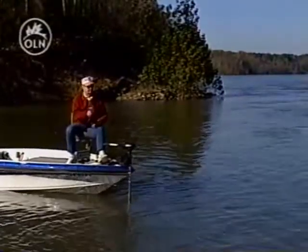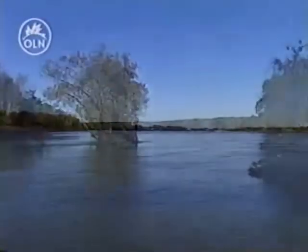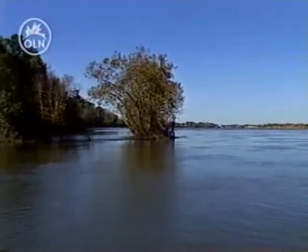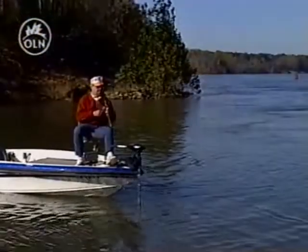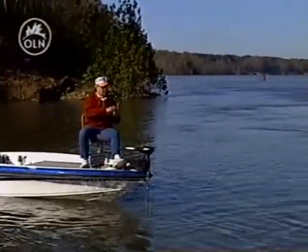Our trip today takes us to the moving waters of the Tennessee River in search of the largemouth, smallmouth, and Kentucky bass. As we fish along, we'd like to share with you some helpful insights about fishing this productive waterway.